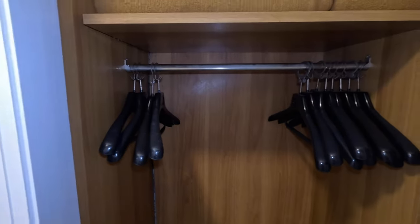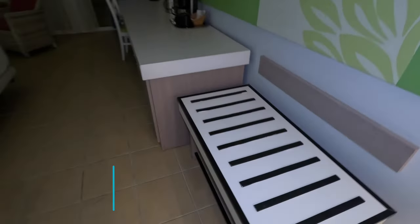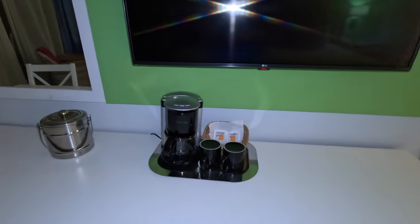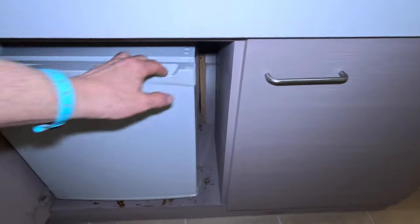To the left here, we've got an ironing board and plenty of hangers to hang your clothes, also some extra blankets if you need, some storage. Place to put some things or your luggage. Got a TV. And the AC is on high right now. It's blowing pretty cool. And of course you can control that there. Coffee or tea, and ice bucket.